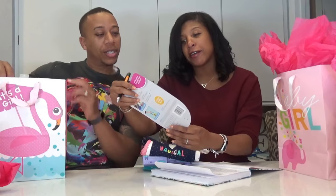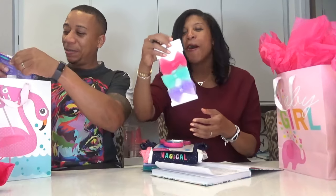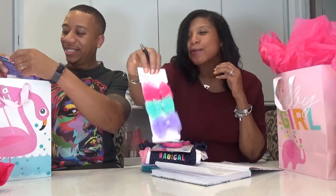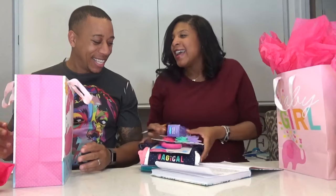A stroller hook. I thought this was a stroller lock at first. I was like, people out here selling strollers. I gotta lock the stroller up if I set it to the side. Strollers are expensive. Yeah. I can see it too. Got some pretty bows. And some bows? Yeah, we love bows. And some nipple cream. That's for me. Yeah, sure it is. It's gonna be breastfeeding. Right.